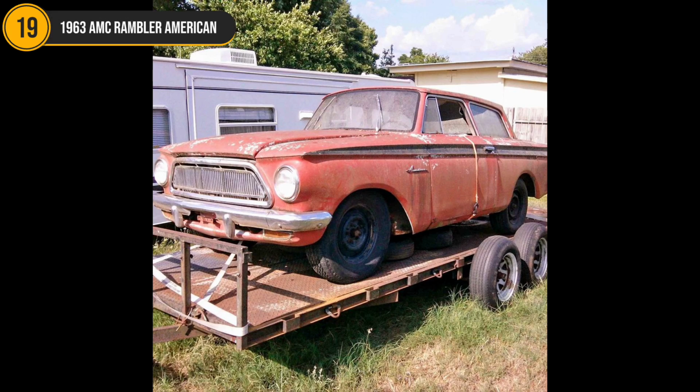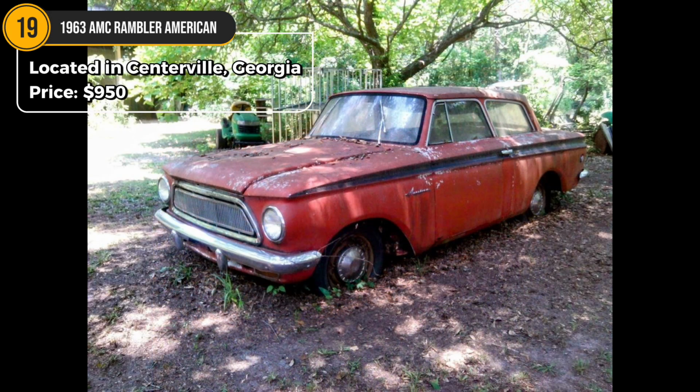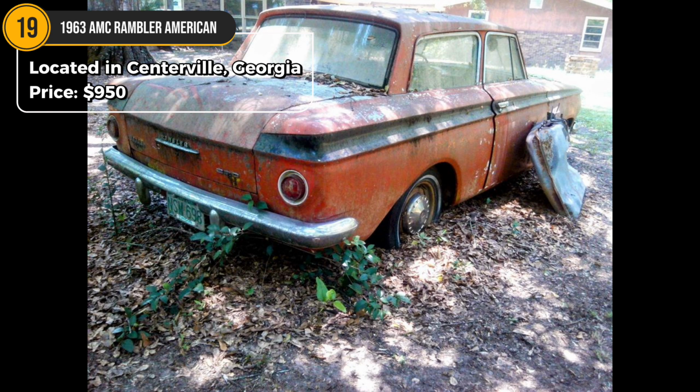19. 1963 AMC Rambler American, located in Centerville, Georgia. Price $950. This AMC Rambler has been sitting for 30 years due to a broken drive shaft. It's rusty, but the interior is mostly complete. It's being sold as is for parts.